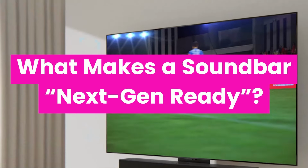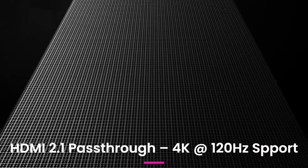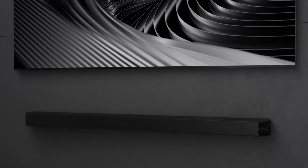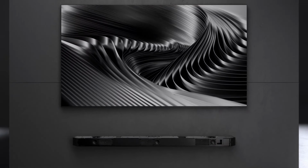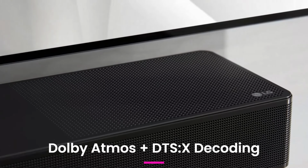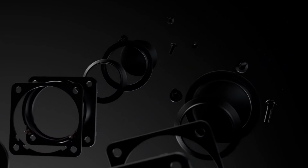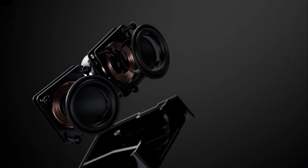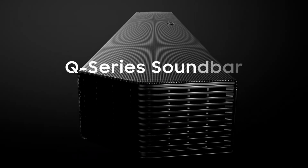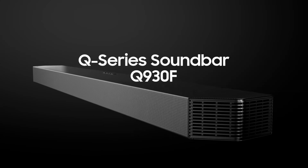What makes a soundbar next-gen ready? Before we rank the best, let's be clear. If a soundbar can't handle this checklist, it's not made for PS5 or Xbox. HDMI 2.1 pass-through, 4K at 120 Hz support, low latency ALLM, auto low latency mode for instant input response, VRR compatibility, which prevents screen tearing, Dolby Atmos plus DTS:X decoding for full spatial immersion, game mode optimization, real-time audio shifting during play, dynamic surround/rear speaker support, so you actually hear behind you, not just in front. Now let's get into the top 5 game-ready soundbars crushing it in 2025.